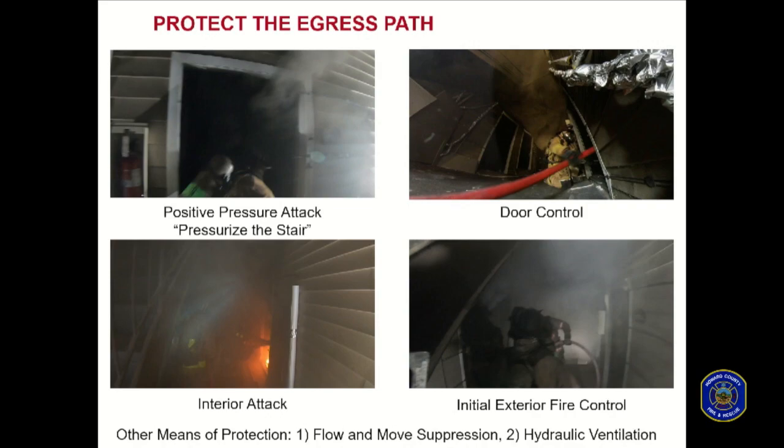The next would be door control that you see in the top right. So the suppression crew gets to the apartment, opens the door, starts their advance. One firefighter hangs at the door to be able to help manage that kink point, but at the same time be able to keep the door closed and limit stuff exhausting into the stair. We know that because they're doing a flow and move, that's also going to further help keep stuff coming from behind. Bottom left there, we see interior attack.